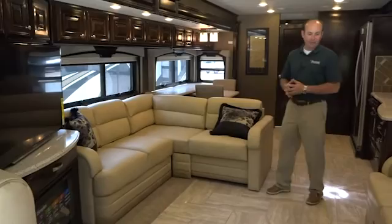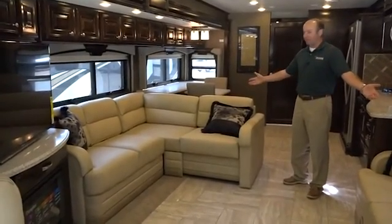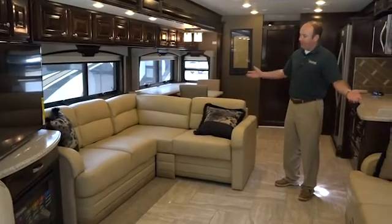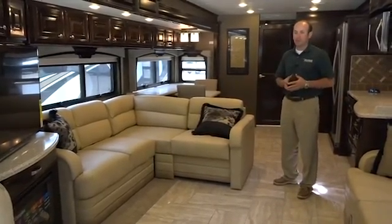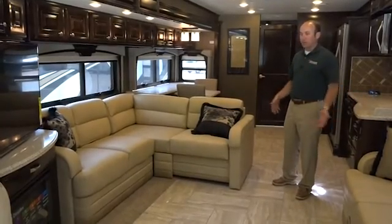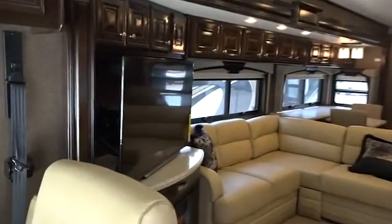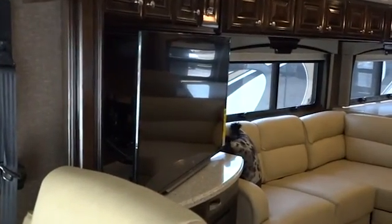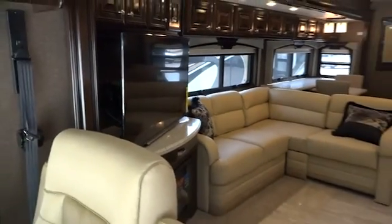I often say, this would be a great tailgating coach, because you could sit a pile of people in here, literally 7, 8 people, and visit, as well as the driver and passenger chair will turn around and kind of get into this little circle area. Of course, you've got a 48-inch Sony TV. You'll notice all of our TVs here are going to be Sony. You're not going to have any of the cheaper brand TVs when you look at the Tuscany products.